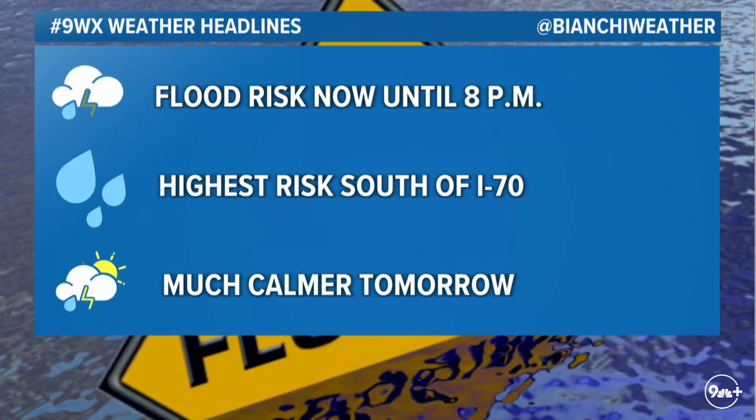So flood risk until about 8 p.m. tonight. The highest risk will be south of I-70. And once again, I want to reemphasize that, yes, the flood risk will be now till about 8 o'clock in most cases.